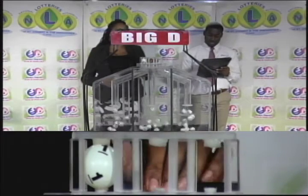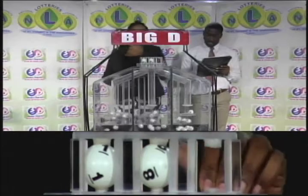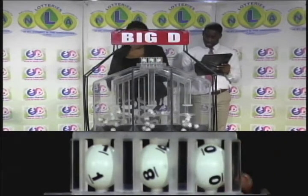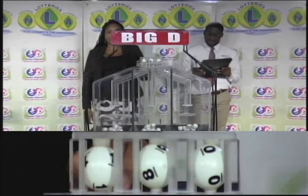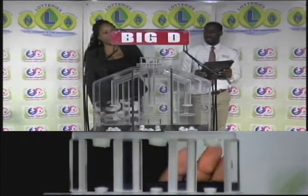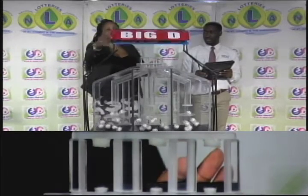The big D winning number is 180, 180. The second draw is for the mid D winning number.